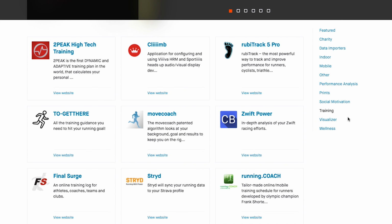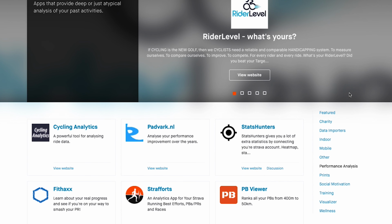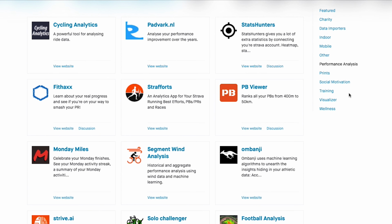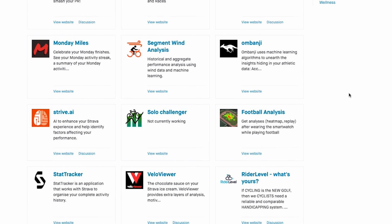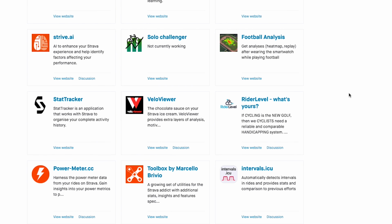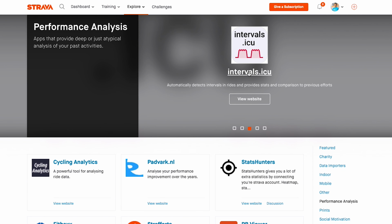And then there's also a performance analysis tab in the apps page. So for people looking for more performance analysis data, these are catered to both runners and cyclists. So if you want even more stats about your performance, be sure to check out some of these apps that'll connect to Strava, for people that need more data than they're already getting from the premium version of Strava. A lot of these apps are pretty interesting, so if you're curious, be sure to check these out.